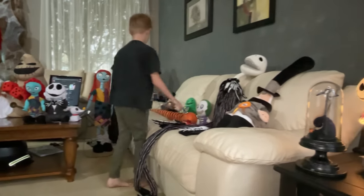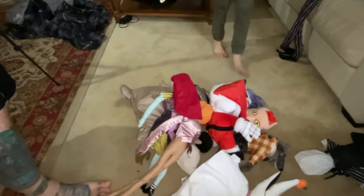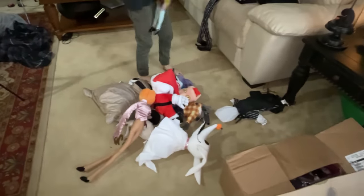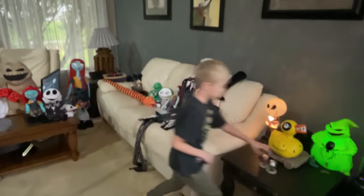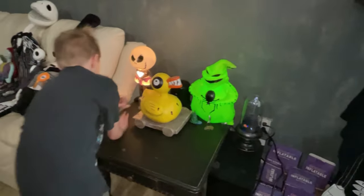Look at how organized he's putting it. He wants everyone to be in their right spots. He's just adjusting. And we have the new Oogie plushie coming too. The green one with the worms. What about all those little tiny ones? You want those too? Everything. Yeah, this kid's serious. Yeah, they're gonna go on this table. This is gonna be so cool looking. Those blow molds are looking pretty cool.